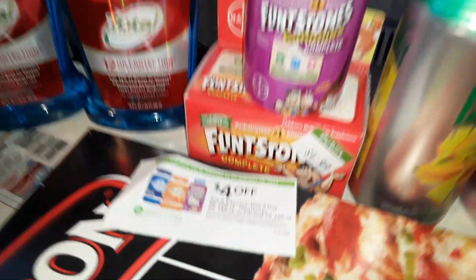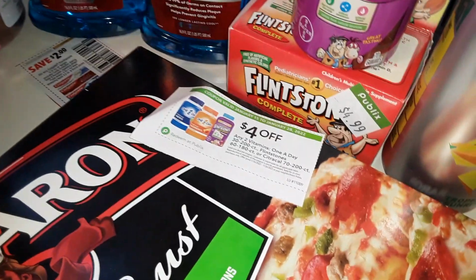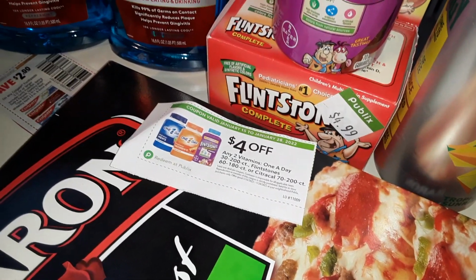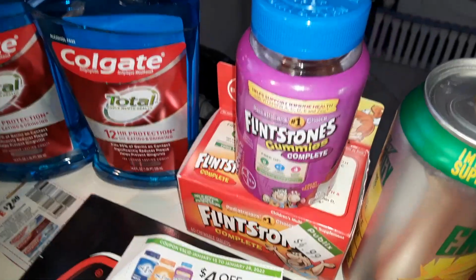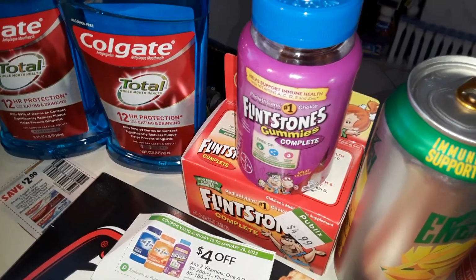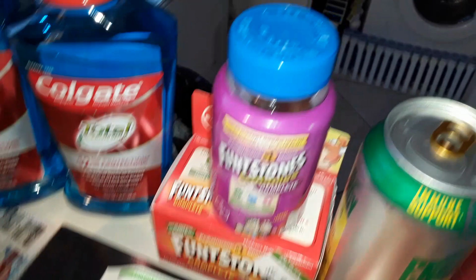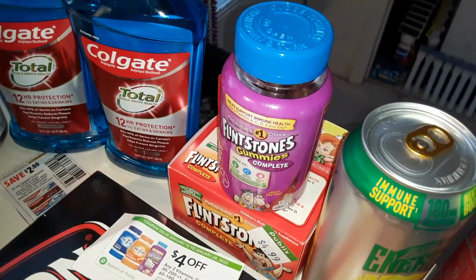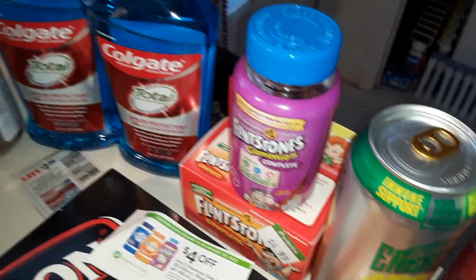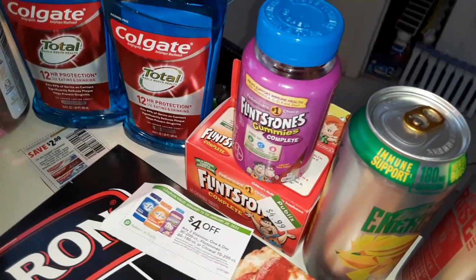So Flintstone gummies, $7.99. I got one of these, and as you can see, I found those on clearance for $4.99. And there is a $4 off of 2 from the Extra Savings book, and there is a $3 Publix digital coupon, as well as, unfortunately, these were marked $6.99 on the shelf, so I had a Publix promise. They gave me back $7.99, and if you know me, I do Publix promises as much as I can, so that ended up being a $2.01 overage moneymaker on that.